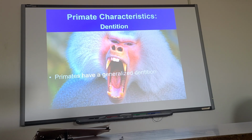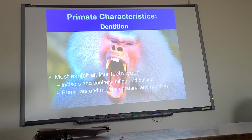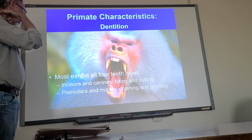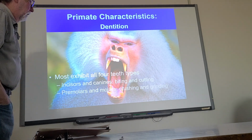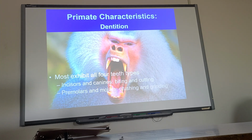Most of the primates have the same sort of generalized dentition pattern. Most have all 4 teeth types, so you're used to that also. Basically their uses are, the incisors and canines are for cutting and biting. These are some pretty impressive canines on this baboon. And then the premolars and molars are for crushing or grinding. Remember, the diet of most primates is fruits, leaves, and insects.